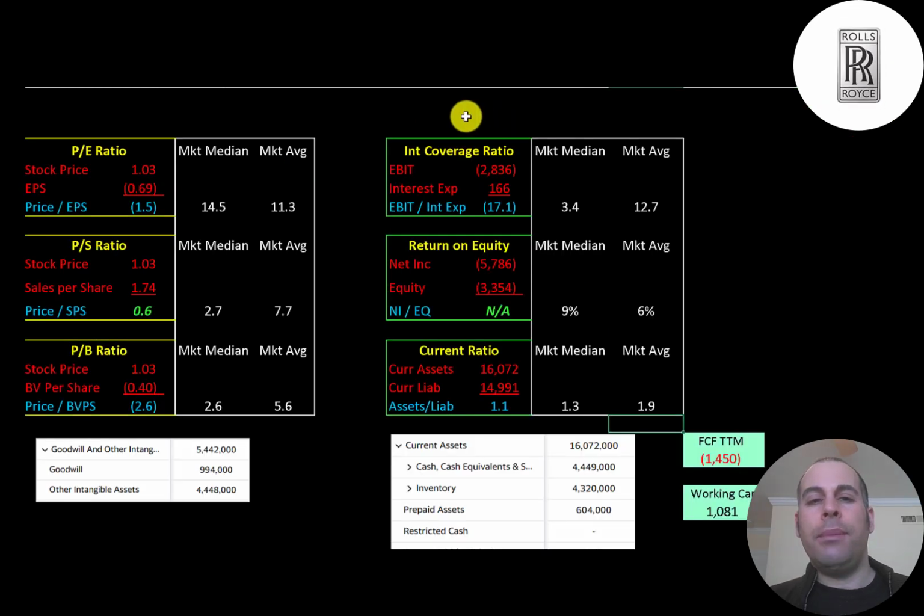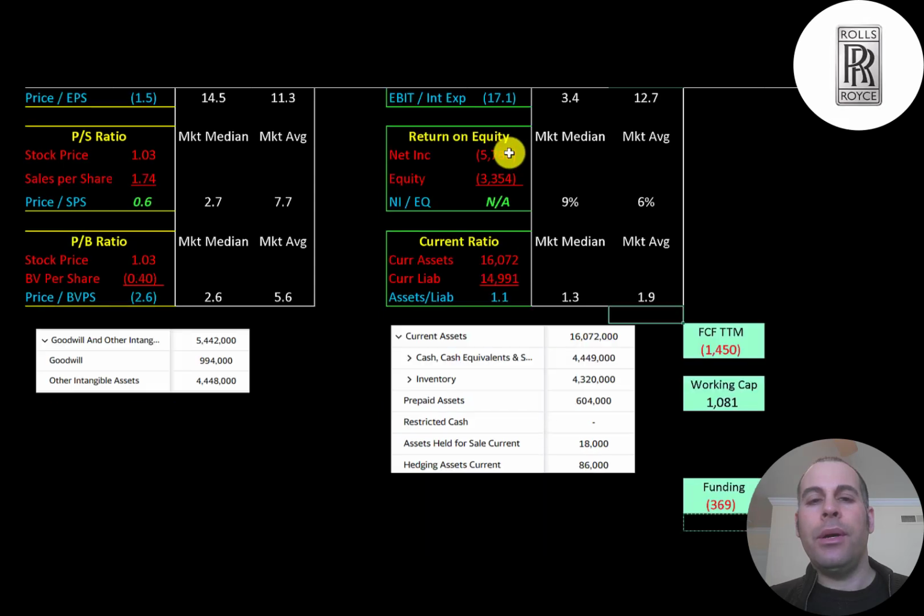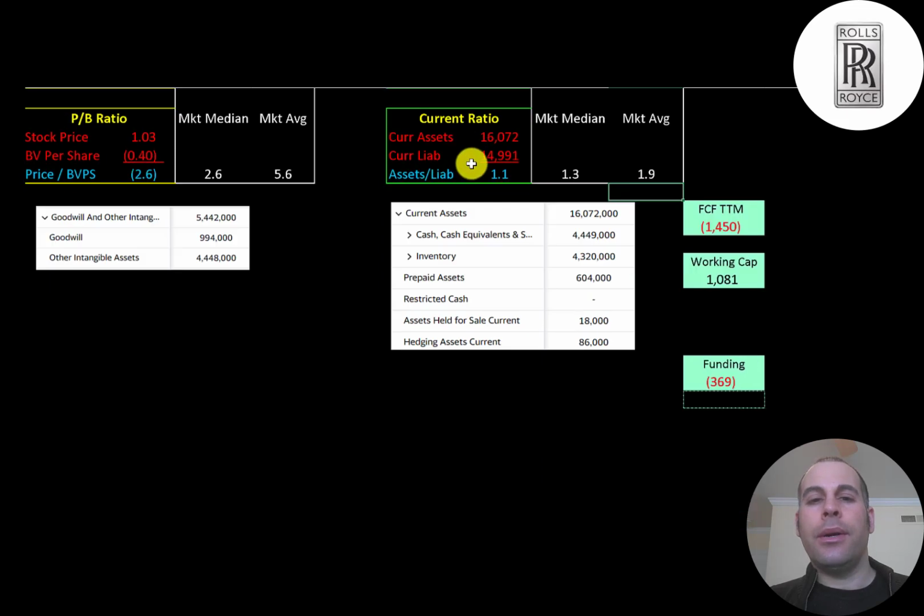Interest coverage ratio is EBIT over interest expense. They have negative EBIT, so they have negative interest coverage ratio. ROE is net income over equity, negative net income, negative equity, so we can't look at this ratio. Current ratio is current assets over current liabilities. They're at 1.1, so they can cover their current liabilities with their current assets. And their current assets are 4.4 billion of cash and 4.3 billion of inventory. So there is a good chance the company will need more debt in 2021 unless it generates a lot more free cash flow than it did in 2020.